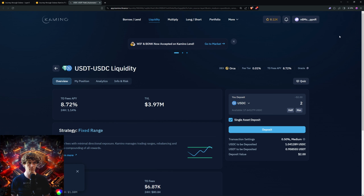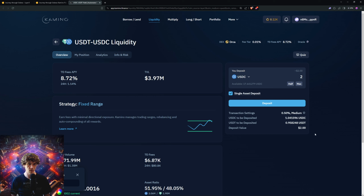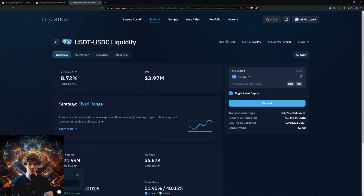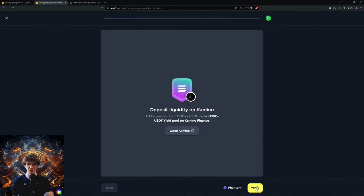Okay, this transaction is down here on the left. You can't really see the transaction on the screen, but it'll be down here on the left. It says confirming one of one transactions. Transaction one, deposit. So once, let's see if it'll confirm.